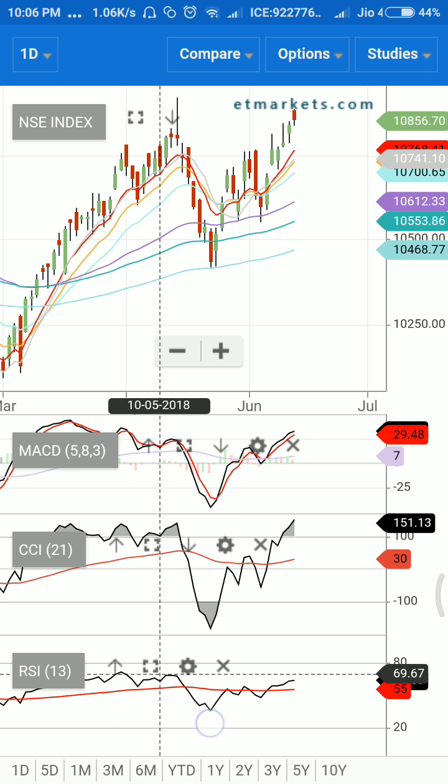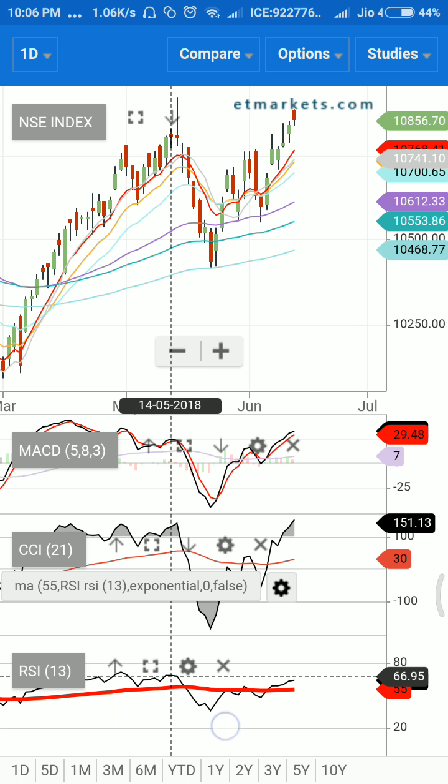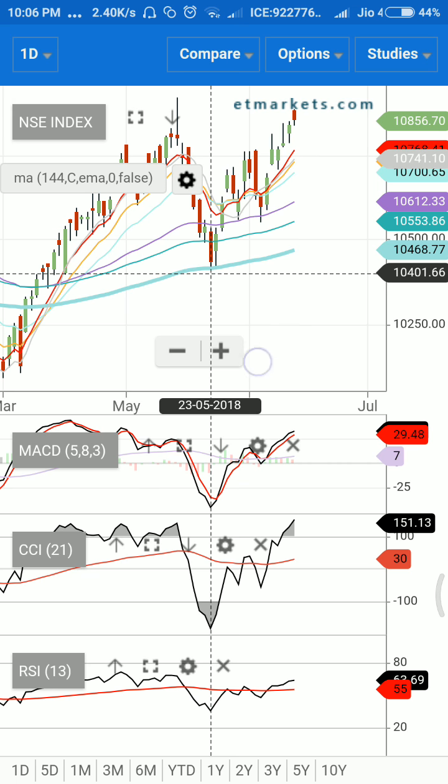However, there will be resistance. This particular resistance is very strong. From this level the market has gone down very drastically.